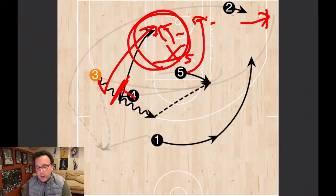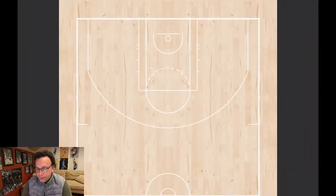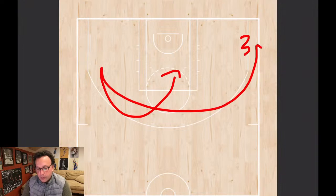And that's the beauty of this play. You get a snapback action. What I mean by snapback is the three comes all the way here, catches it, and then snaps back in off the ball screen near the elbow. I love those kinds of actions. You lead the defense one direction, and then bam, you're right back into another action.